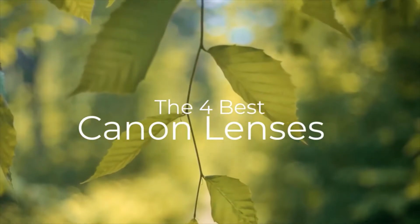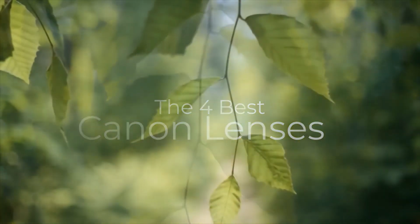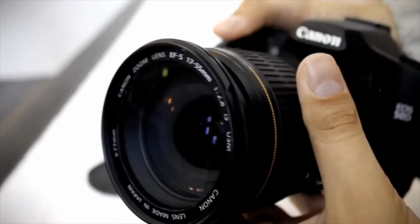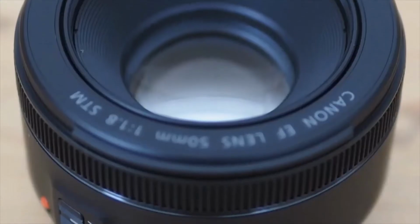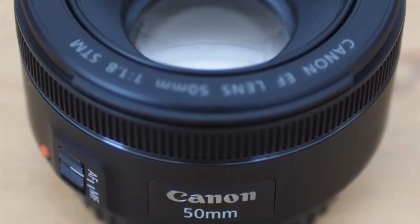Check out the best Canon lenses on the market. This list was made based on our personal views and are listed based on price, quality, durability, and more. To see prices and get more information about the product shown, be sure to check out the description below.